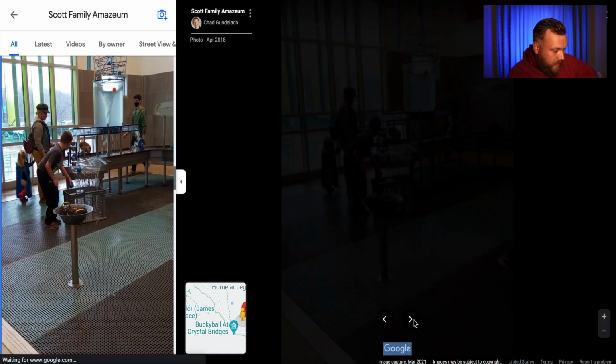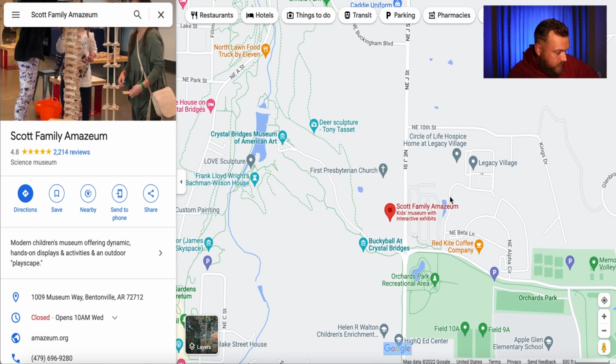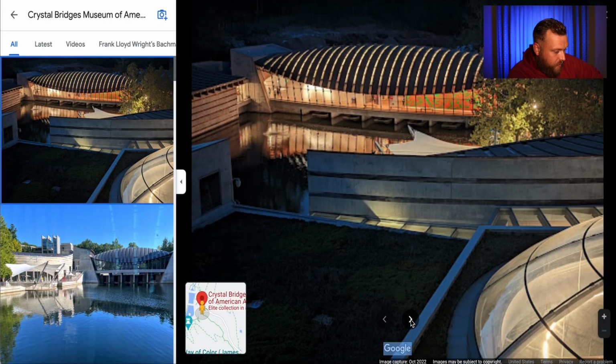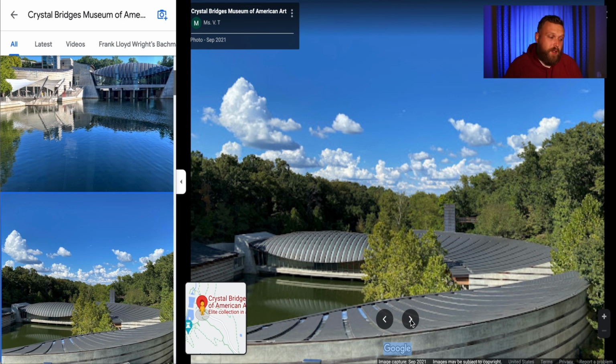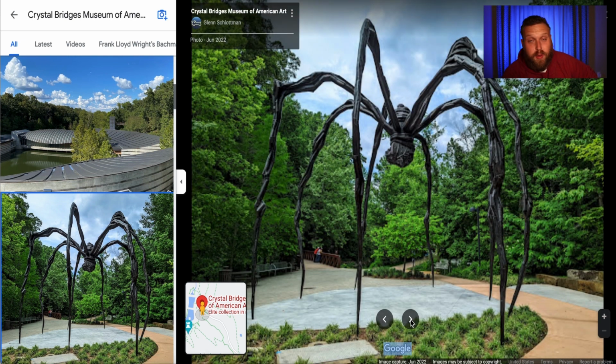All kinds of play areas. Really cool. I was trying to get the Crystal Bridges to pull up. There we go. So obviously, this is a really neat area. They do have bike trails through it too, around the art sculptures, the exhibits. To just tour the museum, totally free. Most of it is actually free.